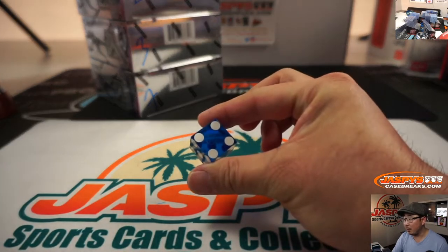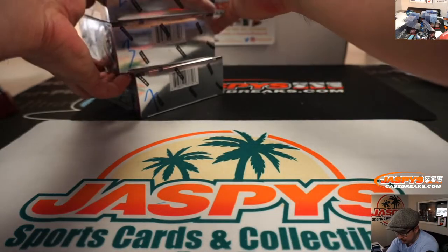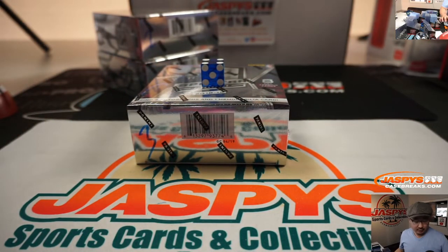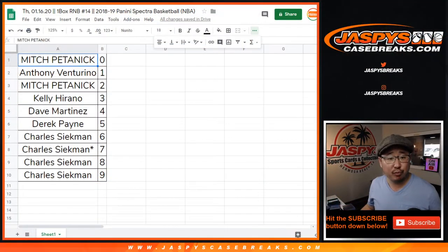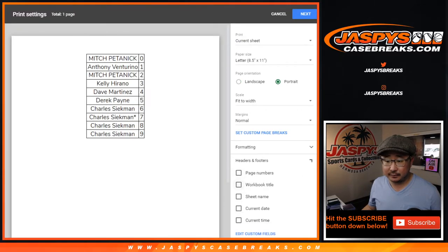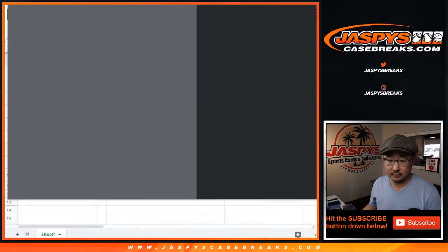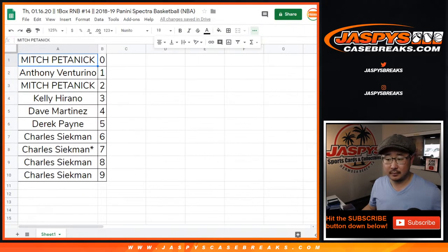All right, it's going to be 4. 1, 2, 3, 4. We're going to do the middle box right here. And looks like there's no trade, so let's print, let's rip. Good luck. Close the trade window in the chat.